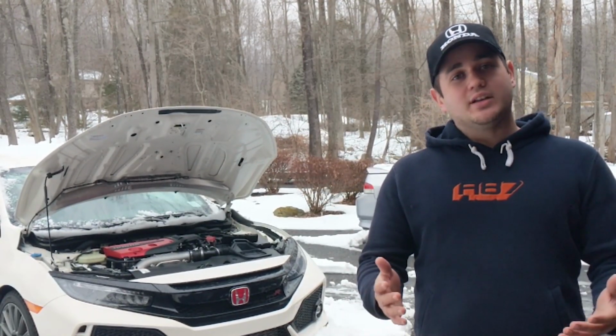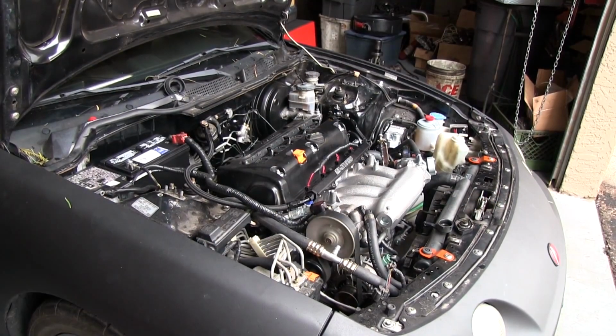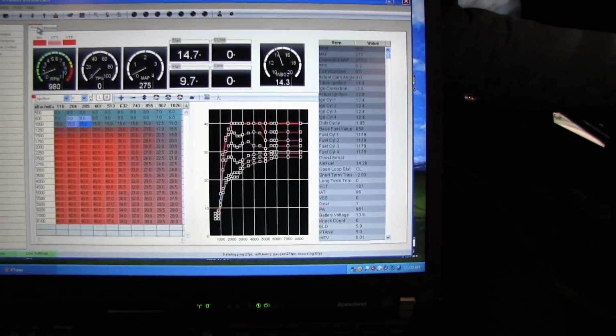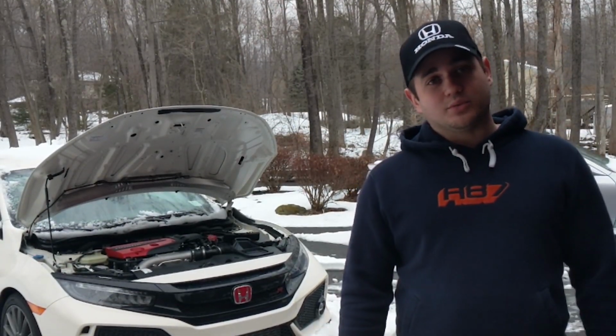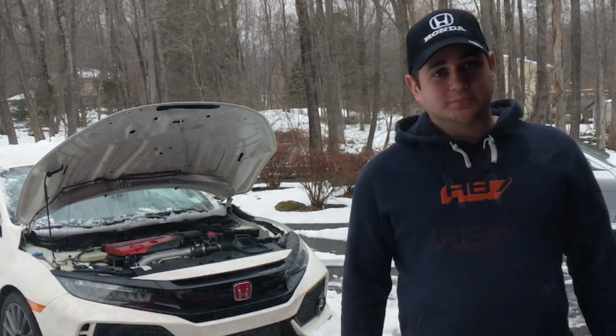So today I have some very exciting news to share with you guys, and that's the fact that Ktuner, the tuning company, has released their tuning software and hardware for the Honda Civic Type R. That's right, the FK8 Type R has another tuning solution available to us, and it's very soon. So let's go over it.